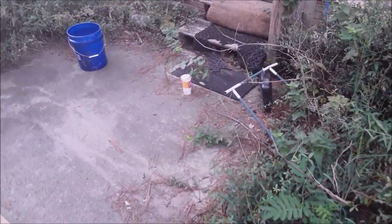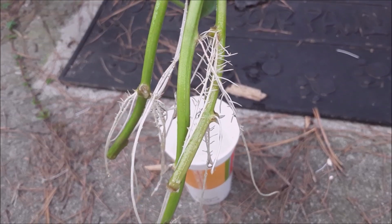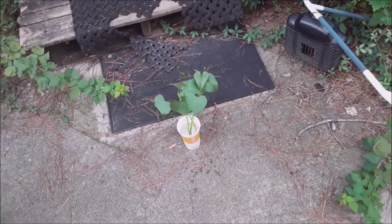And today on my docket, I'm going to be doing some sweet potatoes. I have rooted out some sweet potatoes. It only took a week for these vines to throw some roots out. I'm going to be sticking these in some pots, and I'm guessing by the time Thanksgiving rolls around, I'll have sweet potato for dinner.